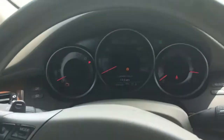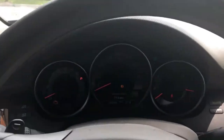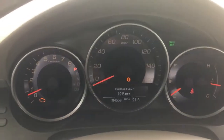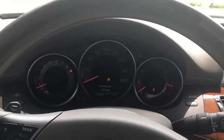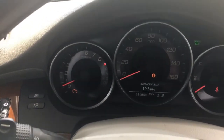So anyway, I really like this car. Just picked it up at the auction and still fixing it up, but I have to get that fixed in order to sell it, or at least to get it to pass inspection, even if I don't want to sell it and want to keep it myself. Has to have the check engine light off to pass inspection. So I'll check back with you.